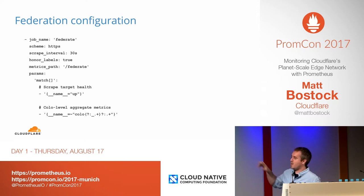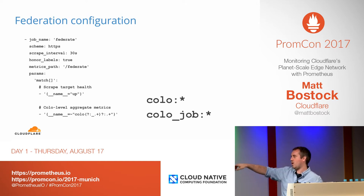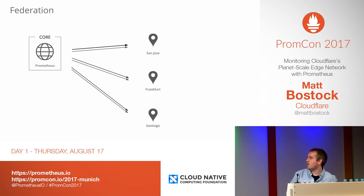If you're familiar with federation, we're pulling the up metric from all points of presence, which is really useful for seeing how a particular exporter is doing. We also pull Prometheus metrics about Prometheus itself from every point of presence, and then any metric that has the prefix colo:* or colo_*:* we will federate up to the global level, the top level Prometheus. As I mentioned, we have multiple servers running in each point of presence. So the top level Prometheus server is federating from multiple Prometheus servers in each location. That's actually a bit of a problem for us, which my colleague Lorenz is going to explain in more detail tomorrow.